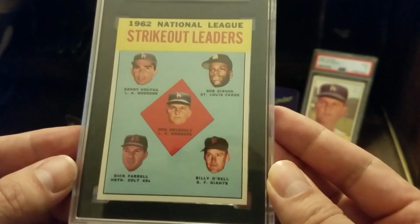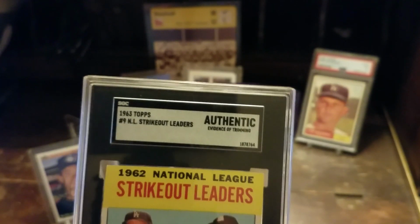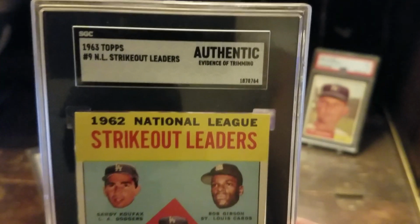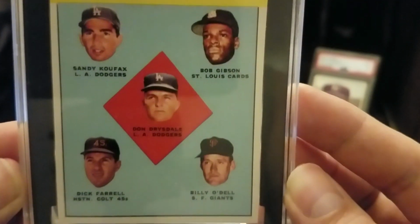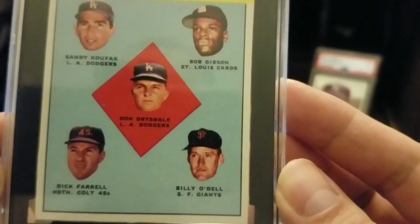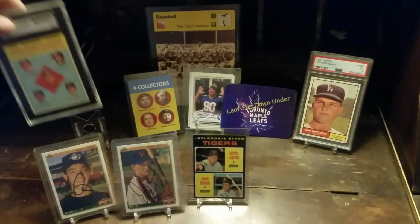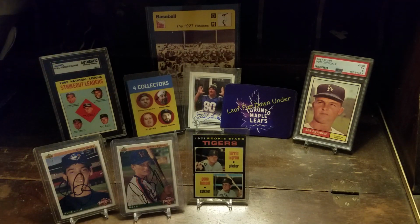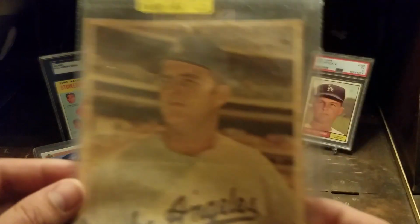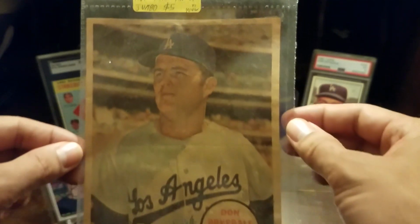At first I was kind of disappointed getting this non-grade, but I don't really care too much. It looks awesome. You got Koufax, Gibson, Drysdale in the middle, Dick Farrell, and Billy O'Dell. This is the strikeout leaders card. But I got Drysdale up here a couple times because I also picked up this 1967 Topps pinup. Found this of Drysdale for $5.